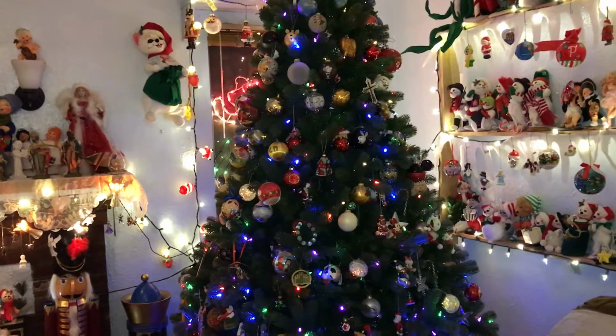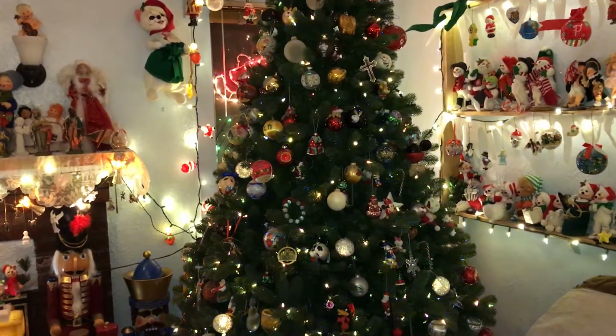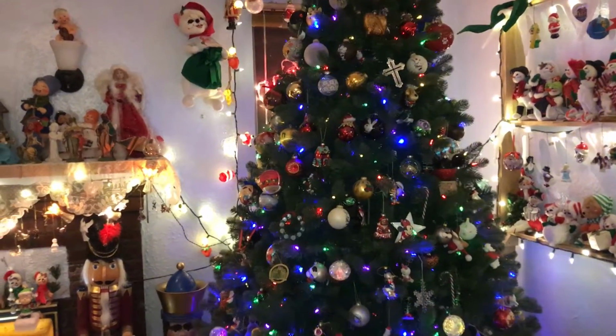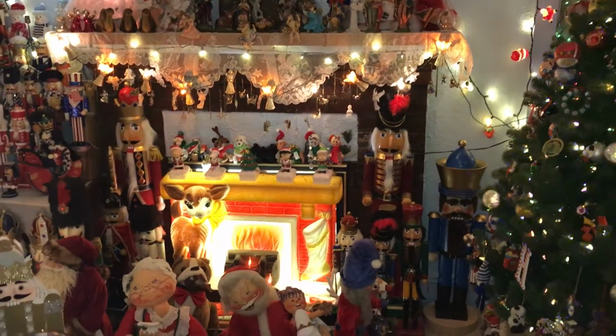As you can see, there's still some branches. We could fit easily a couple of hundred more ornaments on there. I guess I should get out to the store and start buying more. Just kidding. So one more shot of the fireplace as well. And so this is our living room.